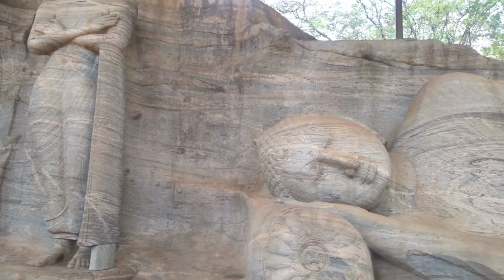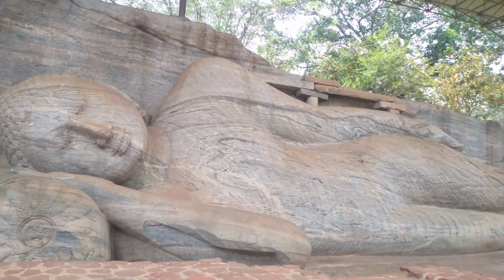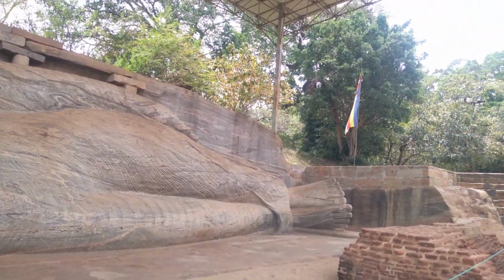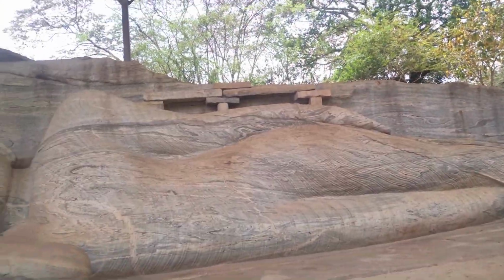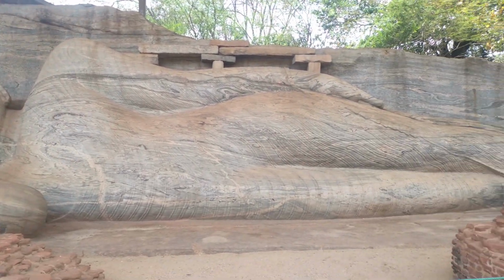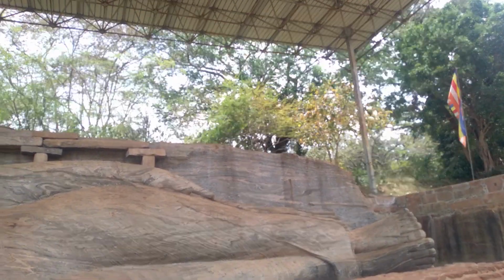Standing image. The standing image depicts an unusual mudra. The standing image is the focus of much discussion among historians and archaeologists, since there is a general belief that it is not a statue of the Buddha. The image is 22 feet 9 inches (6.93 meters) tall, and stands on a low pedestal shaped like a lotus.